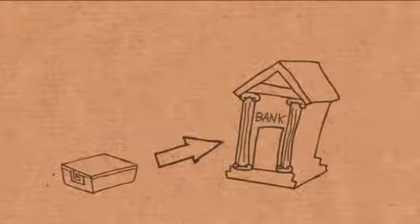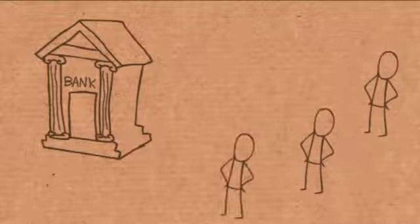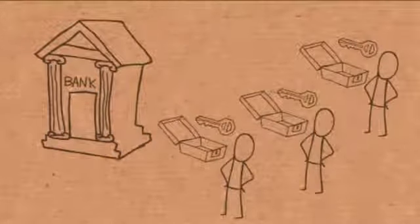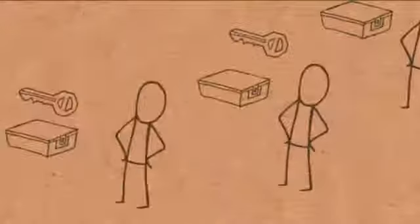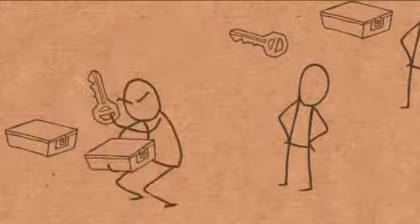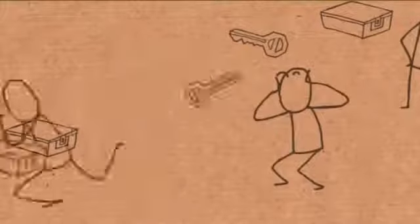That's good, isn't it? But the problem is, if the bank is giving everyone one of these boxes and a key that goes with it, then that means that, well, one person could steal someone else's box and use the key to unlock it and read their secrets. That would be terrible. We can't do that.